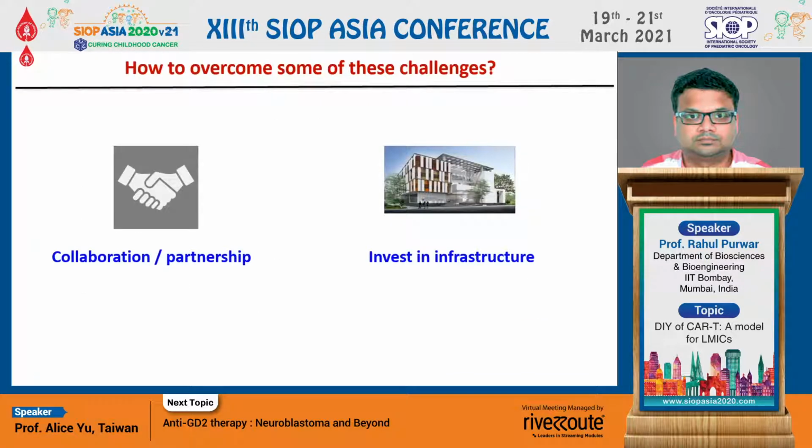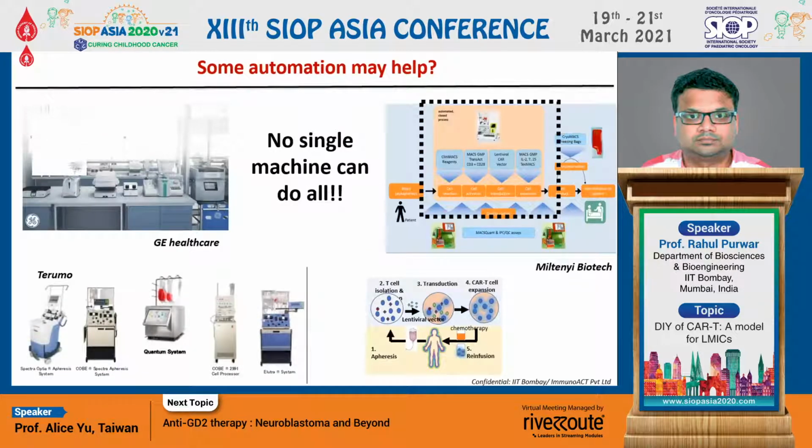So what do we need to do this, right? What we need is that scientists and clinicians should talk more, with collaboration and partnership, and of course better infrastructure, investing in infrastructure. These two are very key to bringing CAR-T. Some automation can also help, to eliminate the center-to-center variability. There's no complete automation right now, but there are machines and semi-automation available, and multiple companies are trying, such as GE Healthcare.